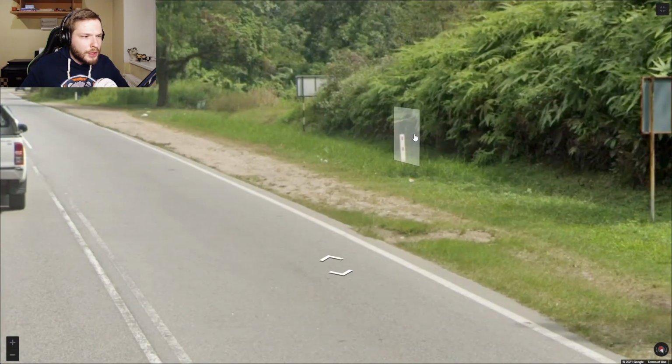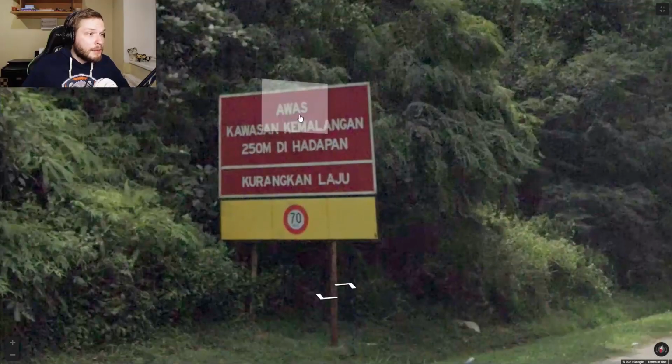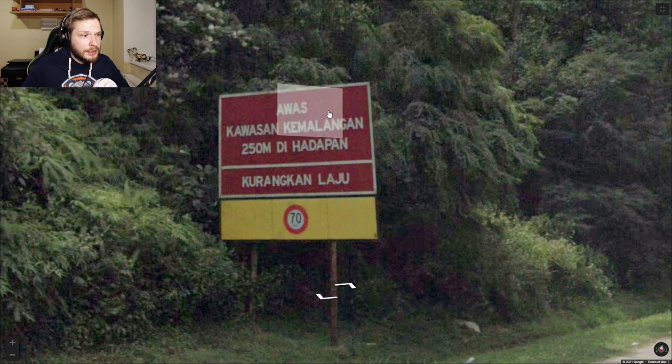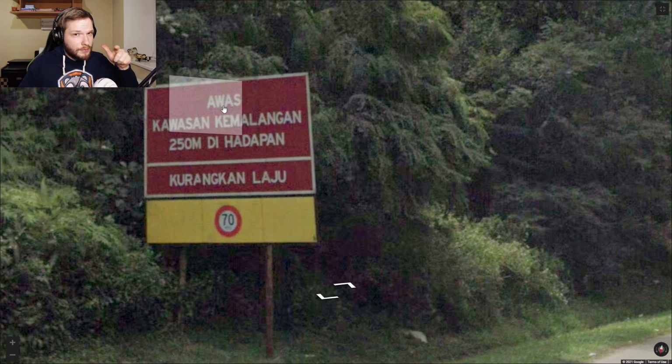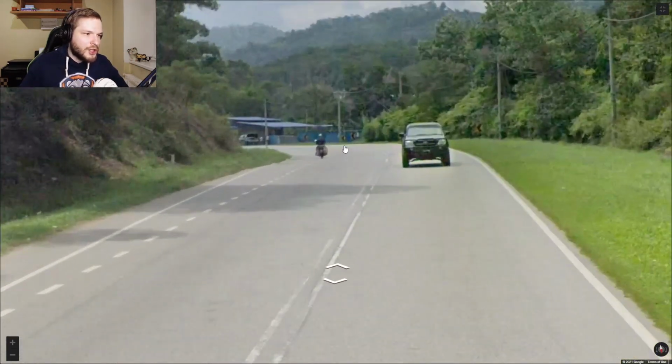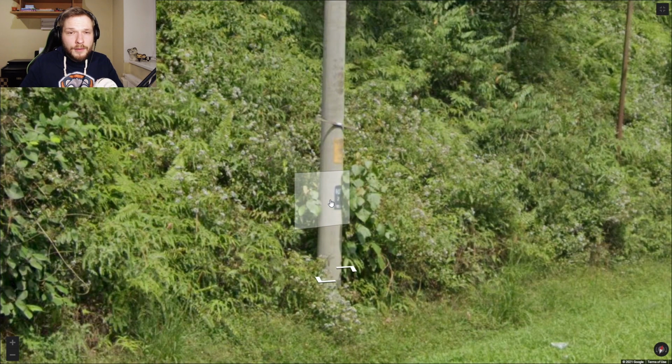Also, these are Malaysian bollards. Again, not too much about bollards in this video. In Malaysia, you will see awas a lot of the time. So that's a good word to remember. If you see awas, good clue that you are in Malaysia. And also, if you see these black signs or stickers on the poles, it's a good clue that you might be in the mainland Malaysia.